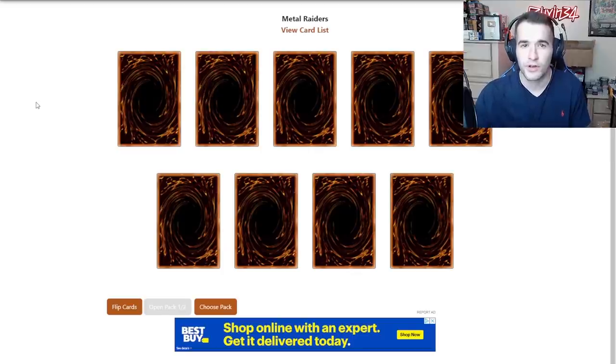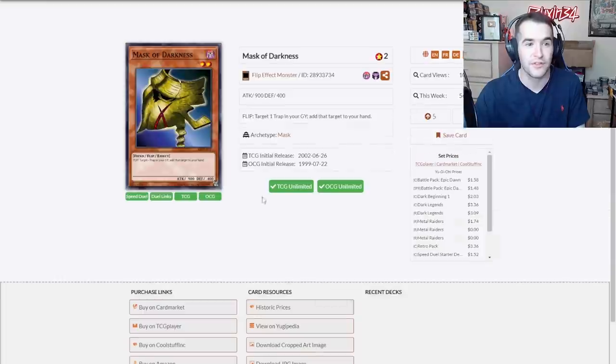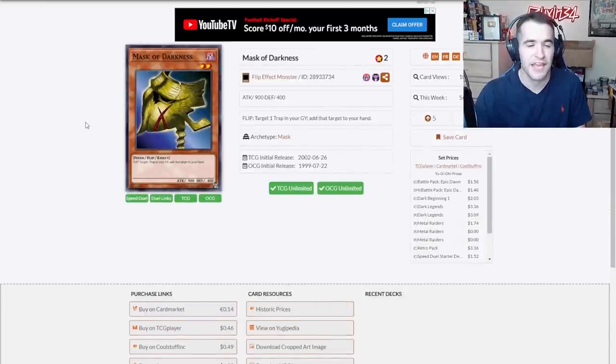Now we have two Metal Raiders packs because the 2002-10s had two LLB, two Metal Raiders, one Magic Ruler. Let's see if they can be as good to us as the MRL. That was insane. We got Gate Guardian! And not only that, we got a Mask of Darkness, which is really good because if we're playing all these good traps and Heavy Storms, and he doesn't finish us off there, which he probably will, we can get back some of our traps. I think that might be worth playing.